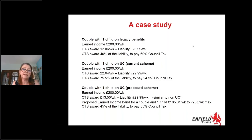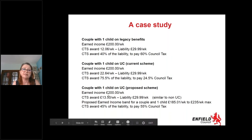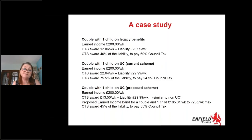But on £200 earned income, this couple with one child was getting £12.06 a week, and their liability to pay council tax is £29.99 a week. So that means that their council tax support award over what they pay in council tax is 60% of the council tax. So the maximum CTS in this case is 40% of the liability. If we translated that into our current scheme and that person went on to universal credit, still on earned income of £200 a week, we're currently awarding £22.64 a week, very generous. So they're making that minimum payment of 24.5% of the council tax.